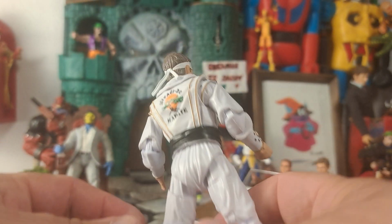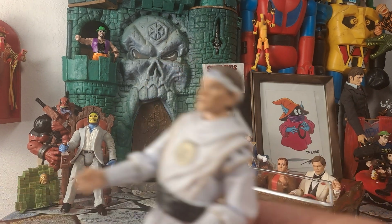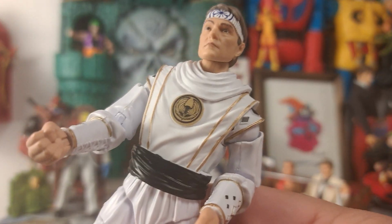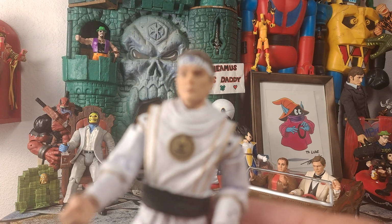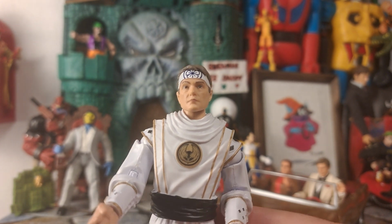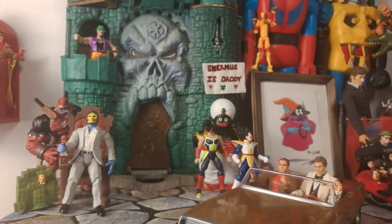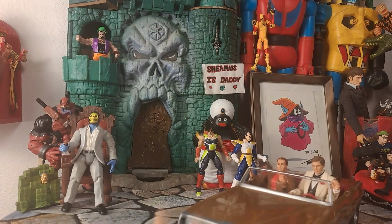Nice little Power Rangers crossover. I really like these Power Ranger crossovers. They're pretty sweet. I might go ahead and actually put this Power Ranger crossover on the same shelf with my Power Rangers that crossed over with the Turtles. Might be an idea. Don't know what I'll do. I'll figure it out. So anyway, let's definitely pick that one up.